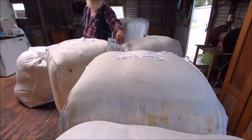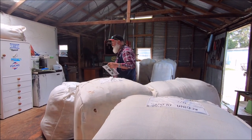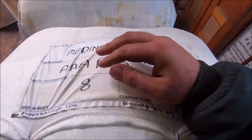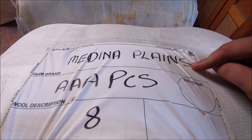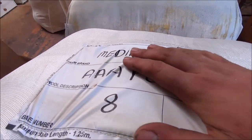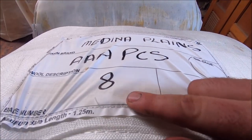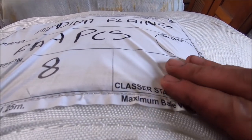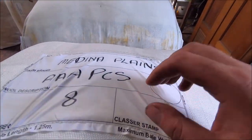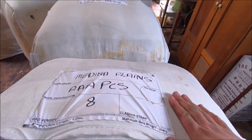We've got to brand the face of the bale as well, so when they're standing up, everyone can see where they're from and what they are. Yeah, so obviously it's all labelled what you've got to write. So Menin Plains is the farm. 3A pieces, so this is just pieces from in the bin there, and 3A is our main line, bale number 8. No class or stamp as yet. Are you stamping these? Yeah. Dad's got a stamp with his wool classer identification on it, and he'll stamp that at some point.